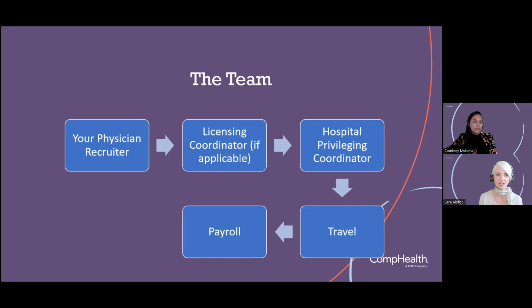And then Courtney and I, for example, we could say are like the project managers. We're making sure that everything's going smoothly. We're working behind the scenes to make sure that licensing is working, privileging is on track, reaching out to you with reminders. We're your go-to person for all of this.